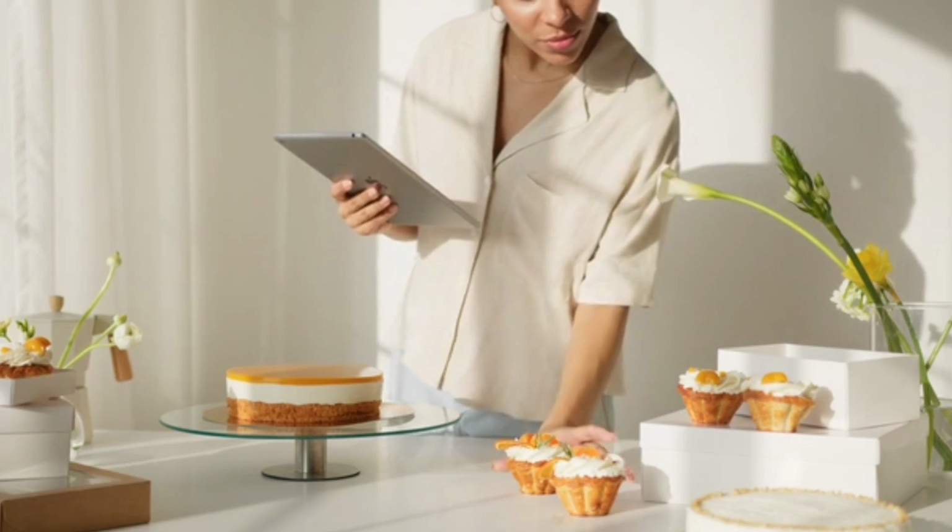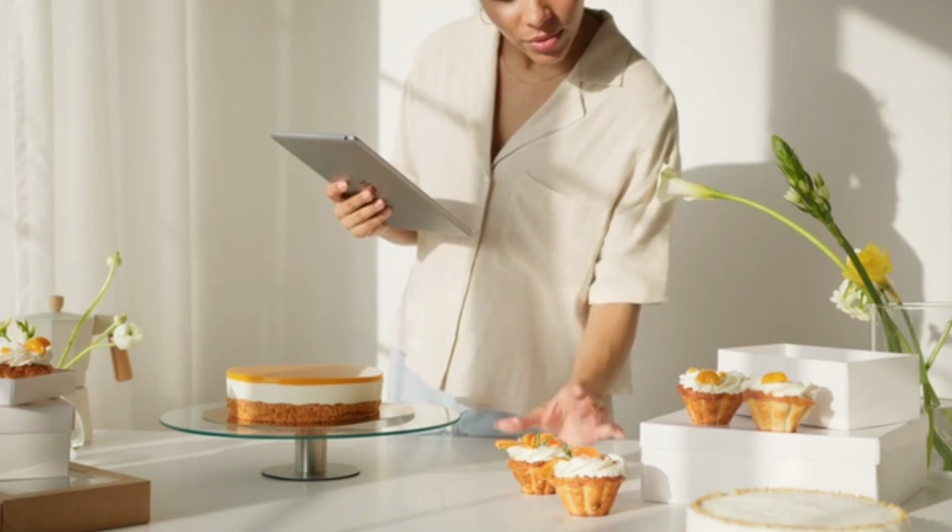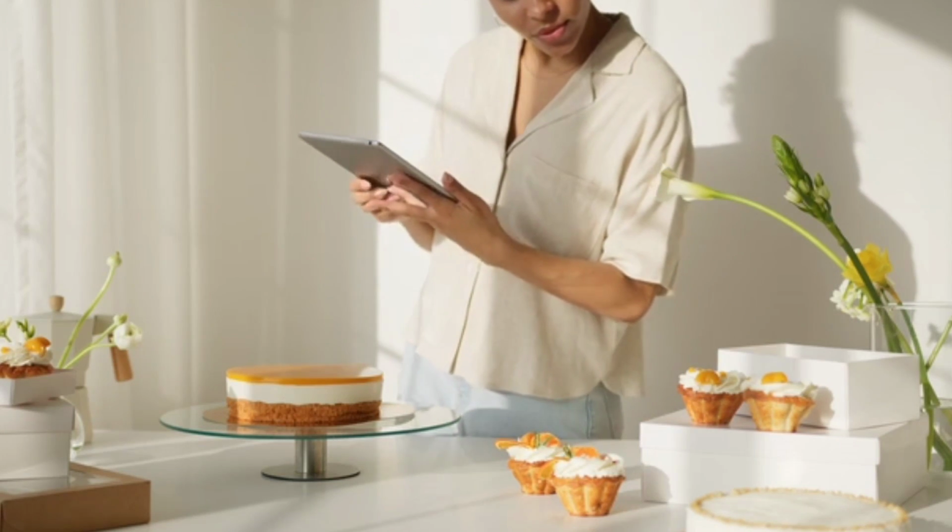All right, so before we dive into all of these questions you need to ask yourself, you need to understand what a proof of concept is. It all starts with an idea. Of course, everything that we do has an idea. You have a recipe, you have a food product, maybe an idea for a food truck, whatever it may be.